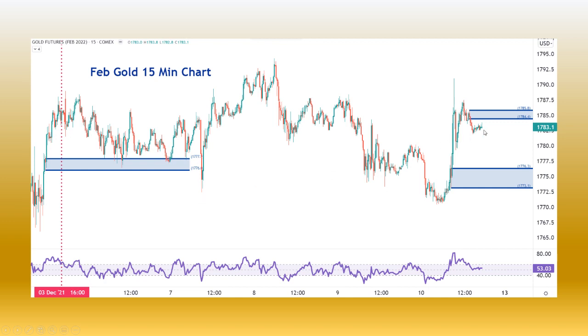So for this week, we've got a supply zone real close by that we might be testing, 1784, 1785. That could provide just a short-term trade because we're near the top of the channel. We're probably going to move to the bottom of the channel, which would be the 1776. So if you can sell and get about 8 to 9 points out of this on the move down, it's still decent compared to the risk you're looking at as well. But other than that, there's really not much going on in gold.